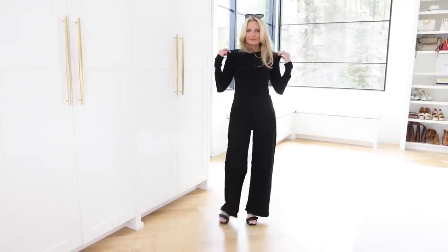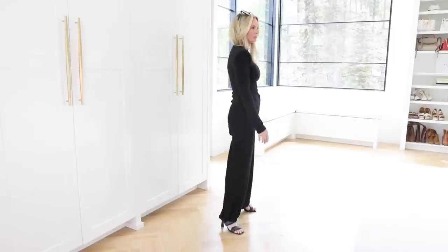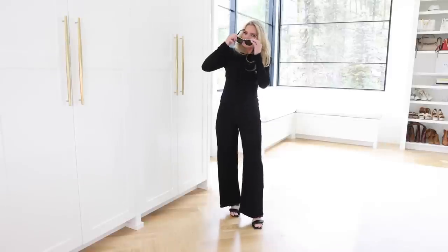The next top I want to show you is a little bit more on the fall, winter side, but it also is just year round and it's so special and so lovely that I couldn't not show it to you. That's a double negative, but you get the point. It's by Norma Kamali, and what I love about it are these strong, structured shoulders. So this is something that you could wear on date night, feel a little extra special with those shoulder pads, and then wear a fabulous necklace or some great earrings. It really does provide sort of that perfect canvas for a gorgeous necklace.